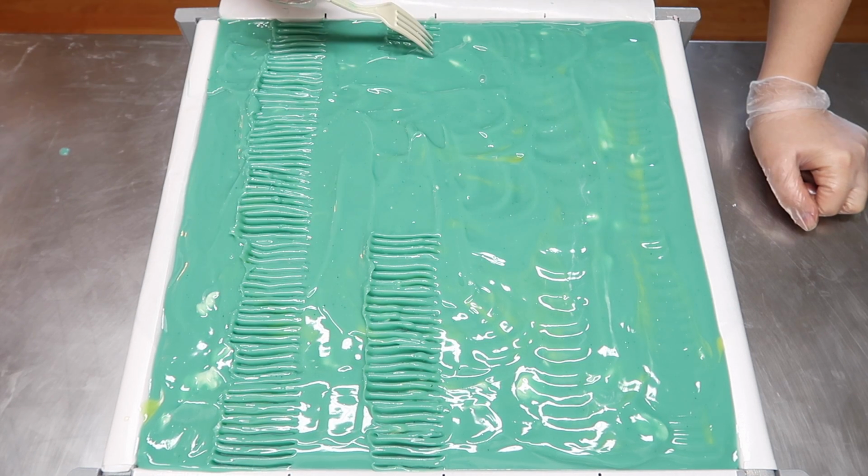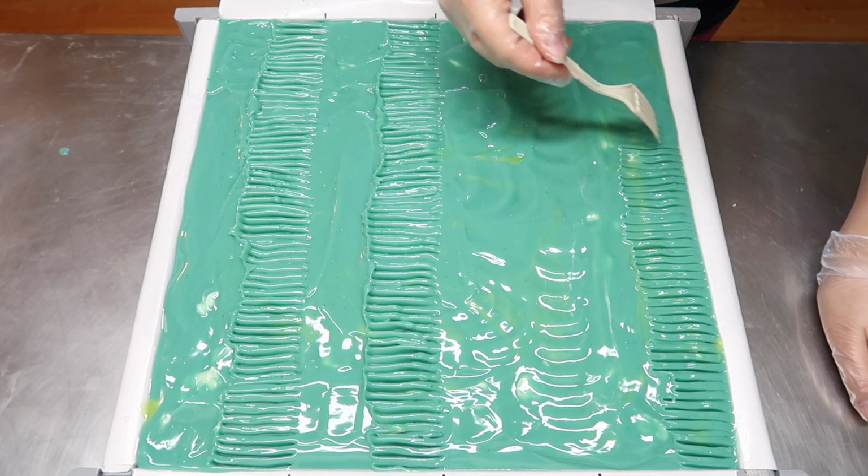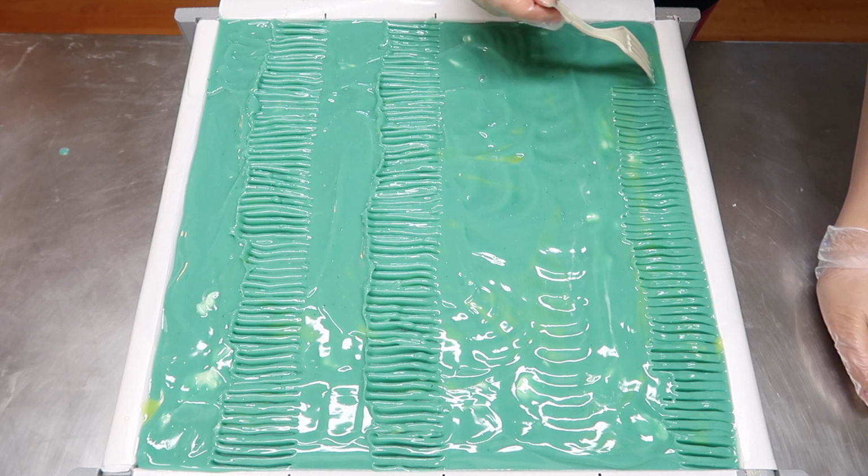Unless Caleb's doing it, then it has to be perfect. I'm so excited for all the soaps in April. I actually have a big design book now of all of the designs I know I'm going to do this month.